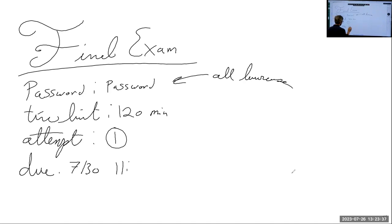It's due at 11:59 p.m. Eastern Standard Time. Okay. So even if you're in Hawaii, it's still due at 11:59 p.m. Eastern Standard Time. All right. When that server ticks, that's the time, it's closed. Everything is due by that moment.